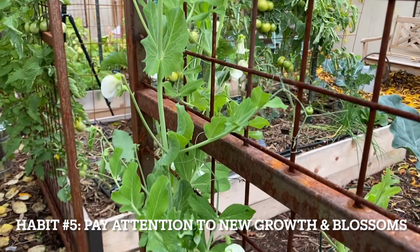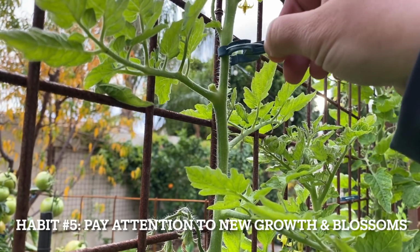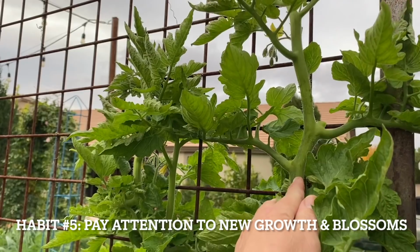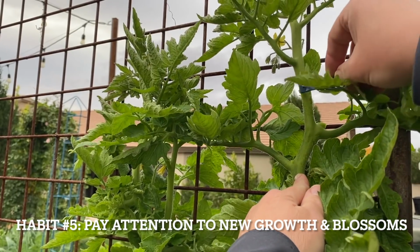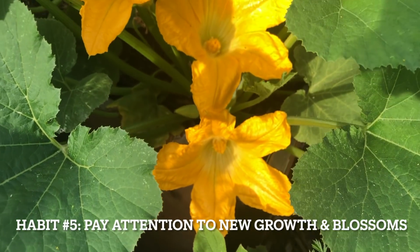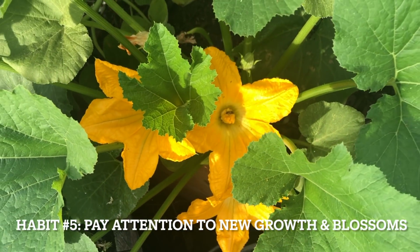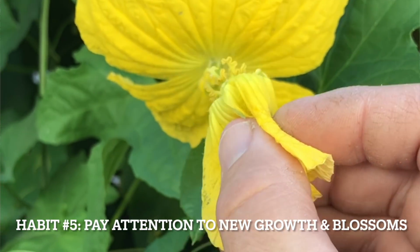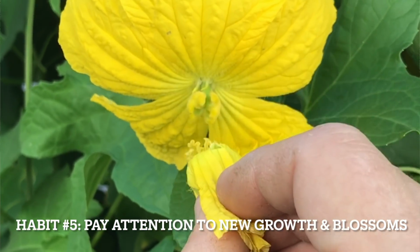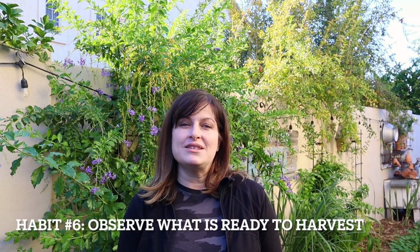Some plants may find a trellis all on their own, but other plants need to be guided up and around that trellis. Keeping those stems and branches attached to trellises helps ensure that they're not bending and breaking and falling over. During squash season especially, I make it a point to be out in the garden in the morning. Those blossoms open up first thing in the morning, and if you need to hand pollinate, that is the time to do it.